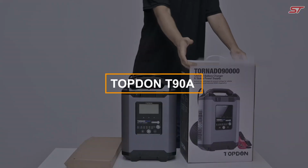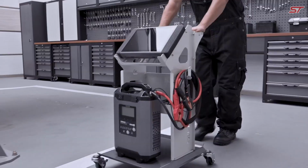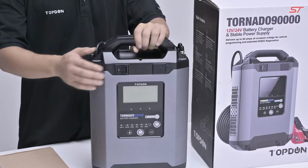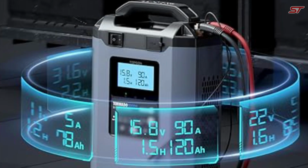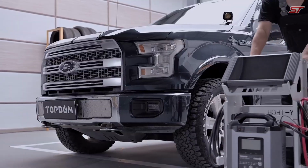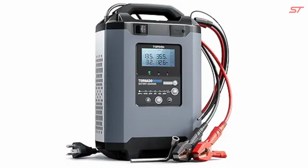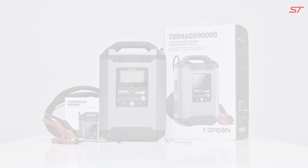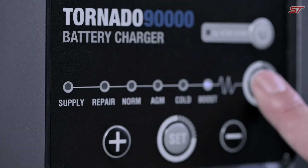When your battery dies, you don't need stress, you need power fast. The TOPDON T90A gives you smart charging for almost any vehicle. From motorcycles and trucks to boats and RVs, it handles them all. With adjustable current from 5 to 90 amps, it charges what you need, how you need. It also maintains your battery and fights sulfation to keep it healthy longer. 12 or 24 volts, no problem. Just connect and let it work. Simple, reliable, ready when you need it. This is more than a charger. It's your battery's best defense.